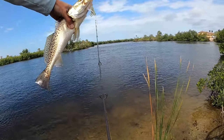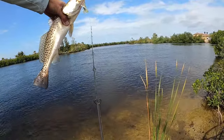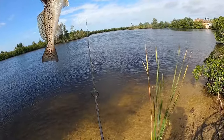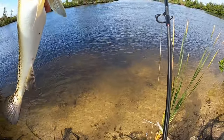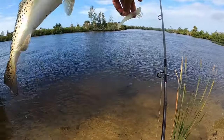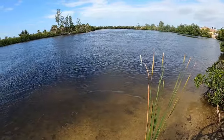A quick picture. Wow, my phone really does not want to focus. Yeah, he's a little bit bigger. Another really solid one. Wow. Come on. Solid trout. Keeper, I'd say. But I don't keep him, so back he goes.